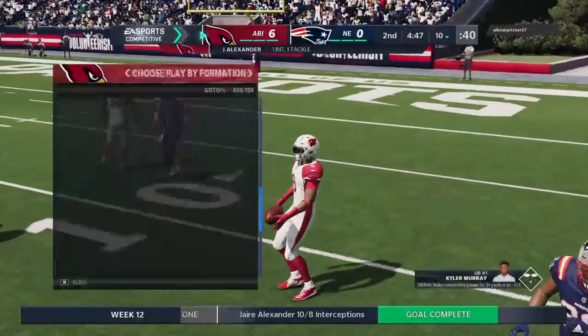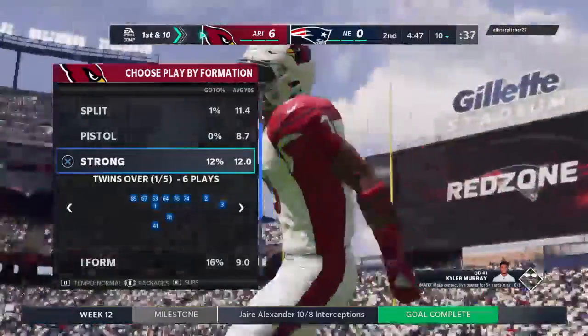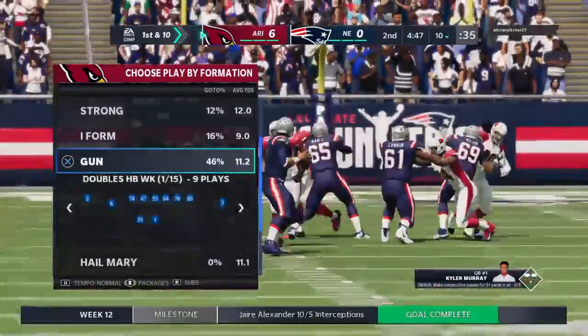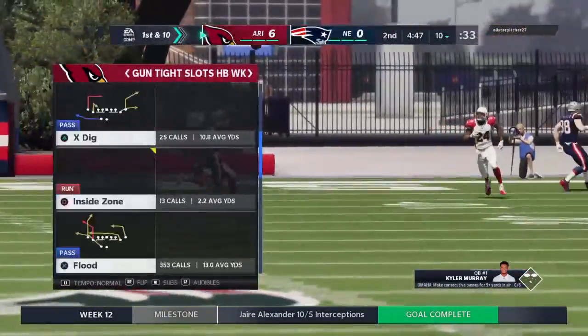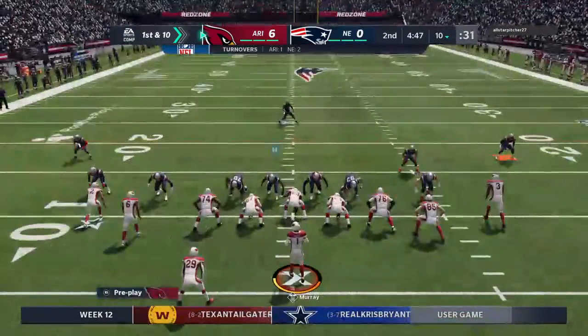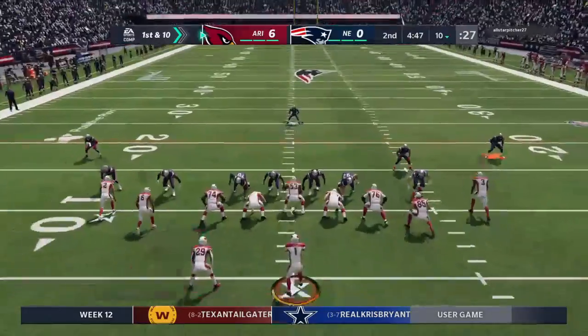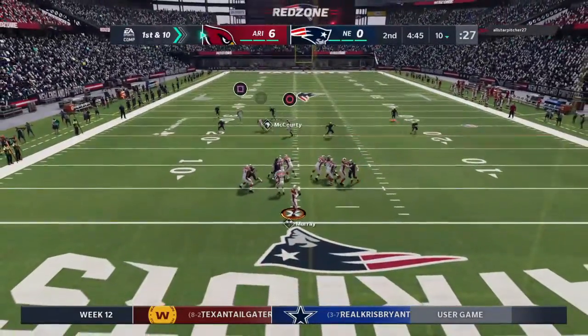Picked off by Jair Alexander. Well, this is simply a great read by a defensive back. It's 3rd and 10, so he sits right on where the yard to gain marker is, knows it's going to be a route around that distance, makes his read, breaks on the football, and makes a terrific play. Murray and the Cardinals with a 1st and 10 from back at their own 10-yard line.